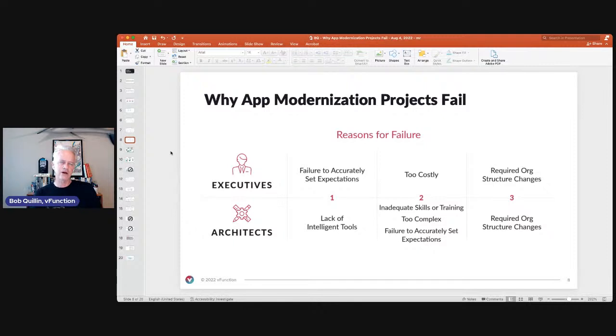So we see this huge number around application modernization projects failing. Why are they failing? The executives say, one, a failure to set expectations correctly or accurately. And that includes not looking at the cost correctly, maybe not understanding the org structure that's required. And this is interesting. There's a lack of information available to build a clear business case from an executive point of view, and they're focused on how these things are starting. And there's not a clear before and after or clear understanding between the technical side and the business side of what they're trying to accomplish.